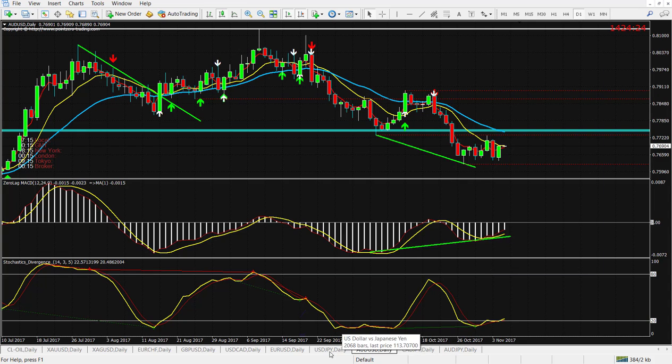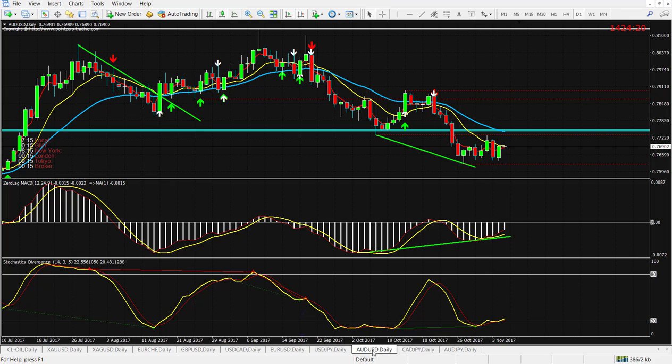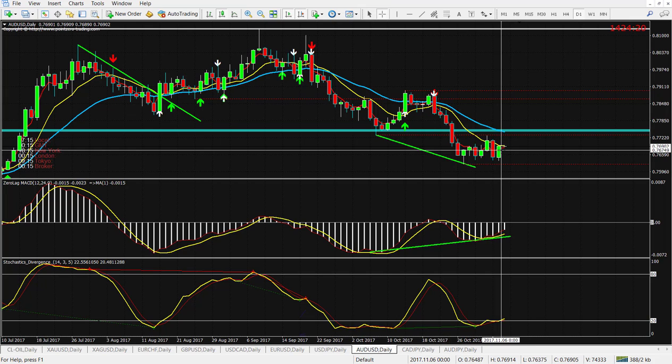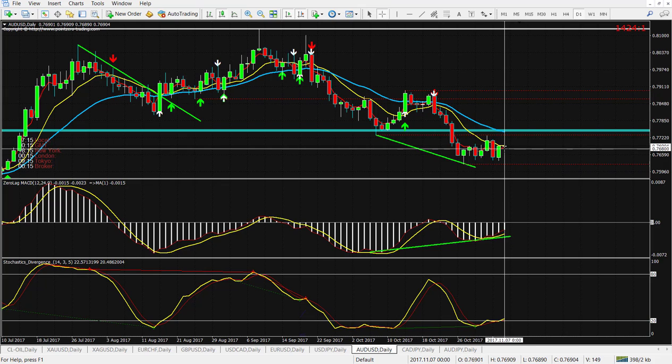So according to USDJPY, USD gets weaker, so AUDUSD is going to go up, right? This is what we expect. We don't have any signals at the moment because this is not our signal. We don't have any arrow or crossing of these two moving averages, but this 3 and 8 moving average, are they getting close? If they cross up, we're going to enter after that. So it's not the signal for us.